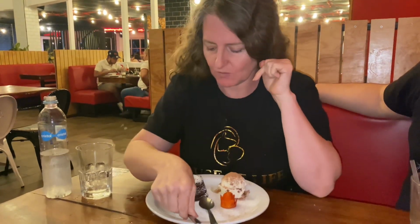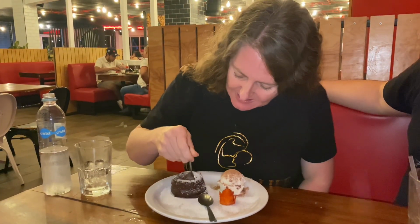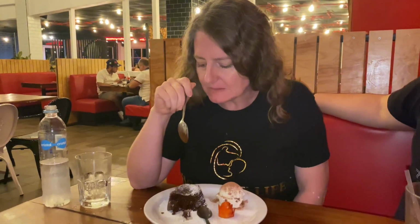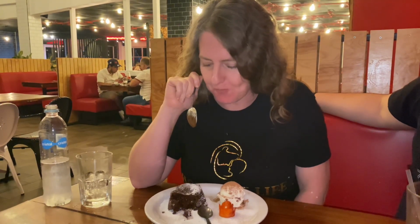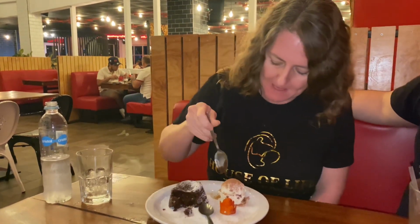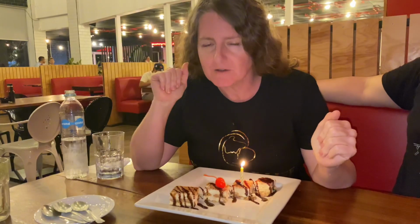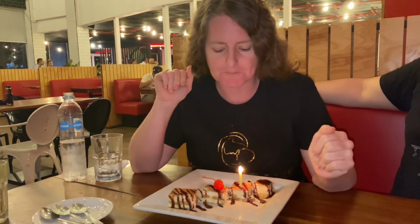So this is El Salvador's version of a lava cake, where it's so hot that the chocolate inside pours out. Now this feels like the States. Yeah, that kind of tastes like the States too. Really good. And if you happen to come here on a birthday, this postre or dessert of tiramisu comes free with your birthday, just so you know. So, happy birthday to El Salvador.